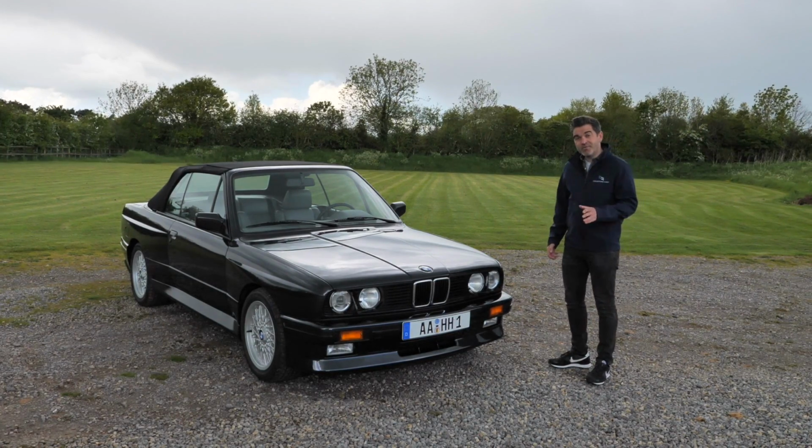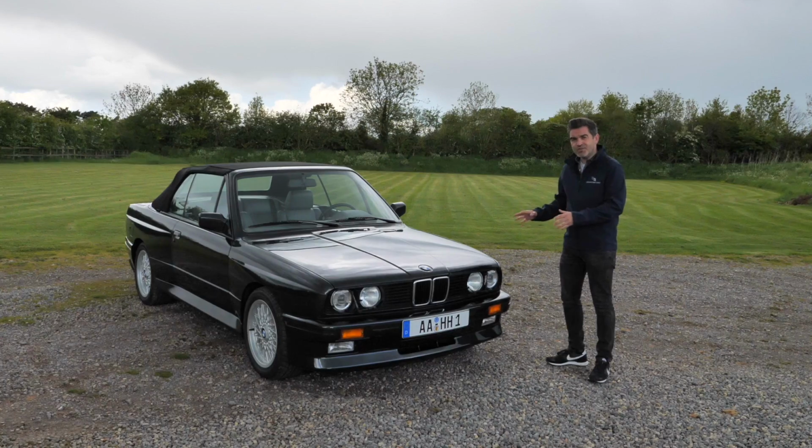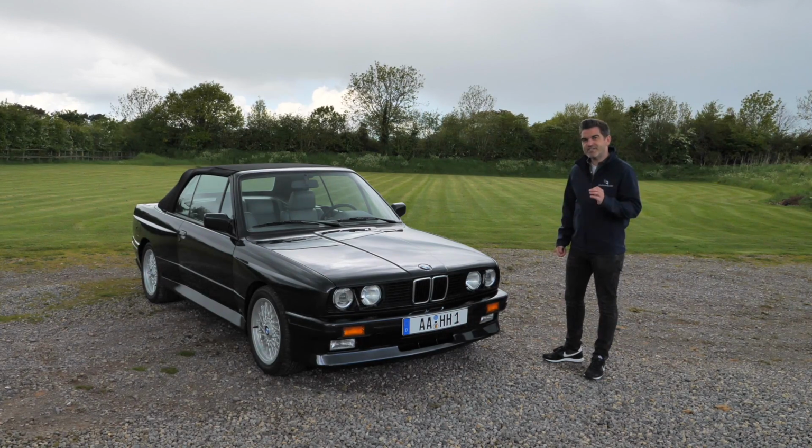When I was growing up, it was a very rare thing to see something like a Lamborghini Countach. But these, you could see racing on the TV on a Sunday, and then Monday you might be lucky enough to see one in the street. So they are very special cars.